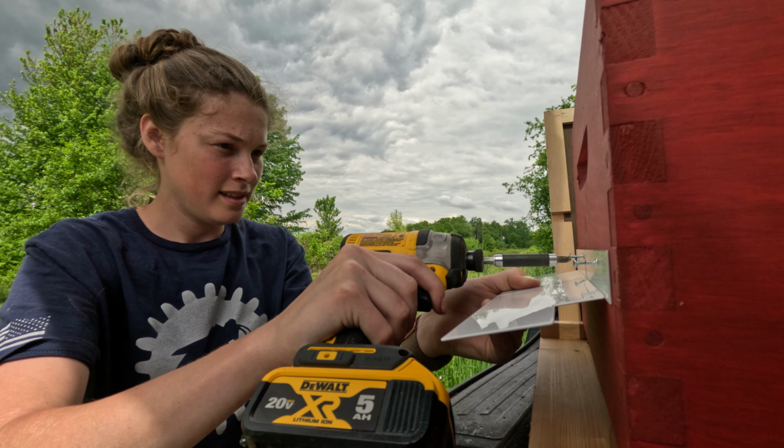Oh, wow. This is full of the pollen substitute and they ate that down pretty good, so that's good. Maybe I'll stick that in here too. They've been using it. All right. So this has some drawn out comb on it. Stick that in here. 1, 2, 3, 4, 5. Okay, so I have one extra frame in this box. I'll just take out and give it to another hive, honestly.